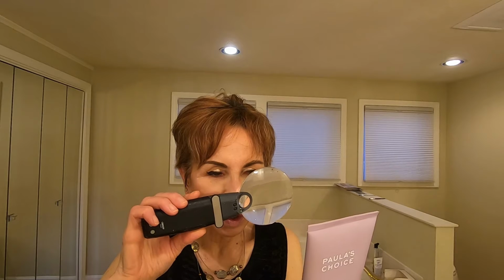I am having a hard time, as I get wiser, squeezing tubes. This is a squeezy tube. And as it gets closer and closer to the bottom, I have a harder time getting it out. And I didn't notice a significant enough difference between this and my tub of CeraVe cream to want to purchase this again. So I will not be doing that.